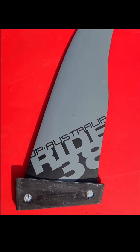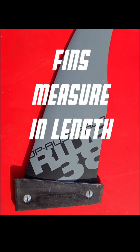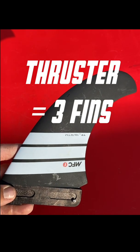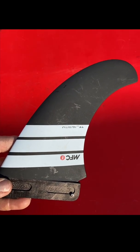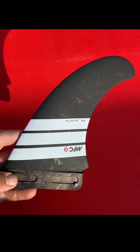Sail sizes and hydrofoils are all measured in surface area, but fins are still measured purely on their length, which is kind of odd. Wave fins, if you're on a thruster waveboard, which is a board that has 3 fins, 2 sides and 1 tail fin, the tail fin will be between 17 and 19 centimeters. If you're sailing onshore, you can probably go up to a 20 or a 21 with 10 sides, but really you want to get down to about 18 or 19.